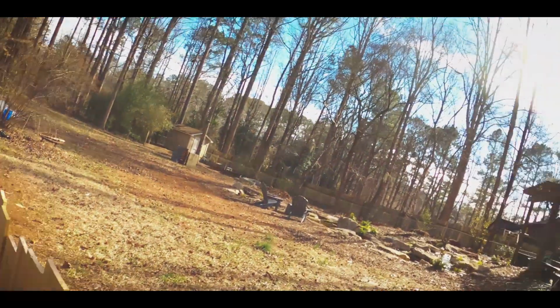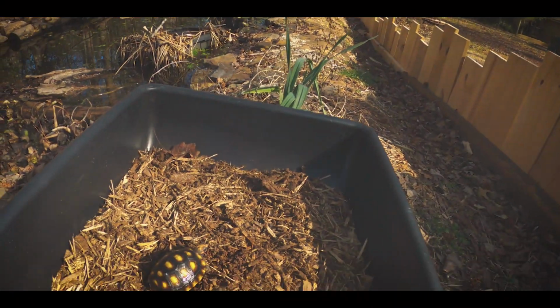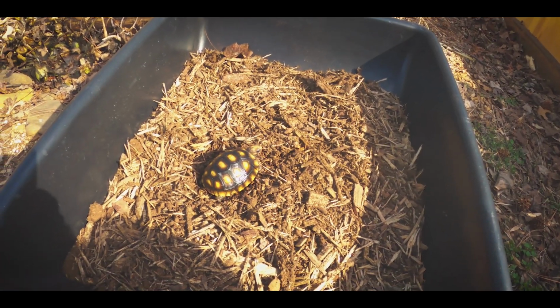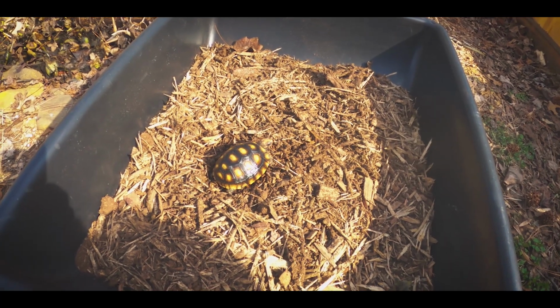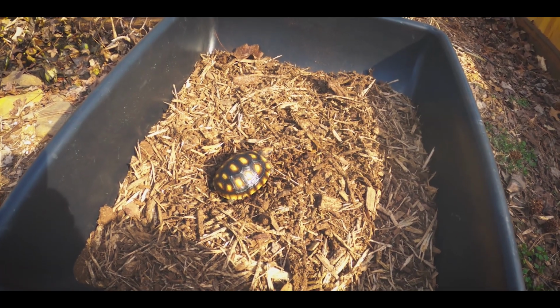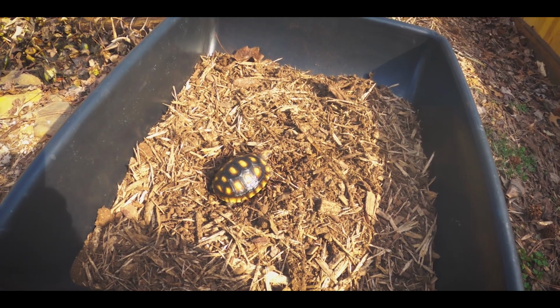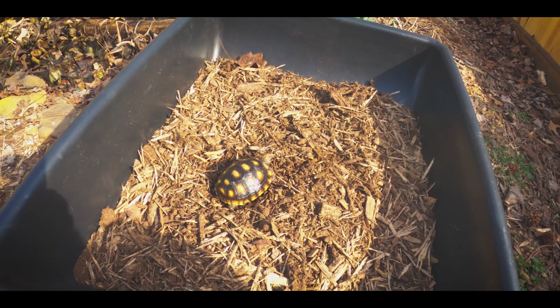The sun is the all-seeing, all-knowing, all-powerful turtle and tortoise and reptile supercharger in the sky. It does everything that they need. It can improve their health, improve their digestion, and you'll see it in their colors. They'll just get more vibrant once they've been housed outdoors.